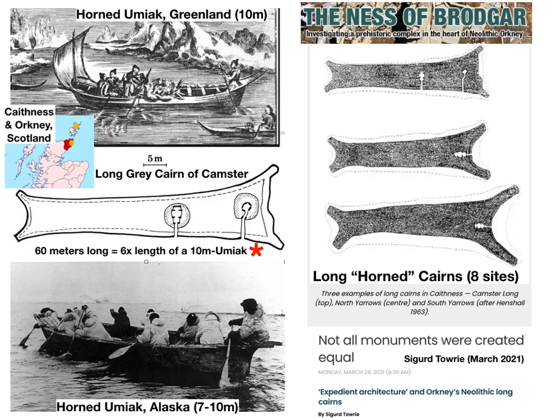Turning now to the long-horned cairns of northern Scotland, Caithness and Orkney. On the left is the long gray cairn of Camster, which has four protruding horns. From an aerial view, this closely matches the aspect ratios and morphological features of horned umiaks, which are found in Greenland as well as Alaska.